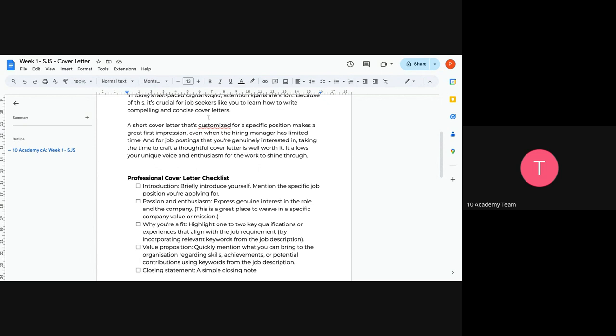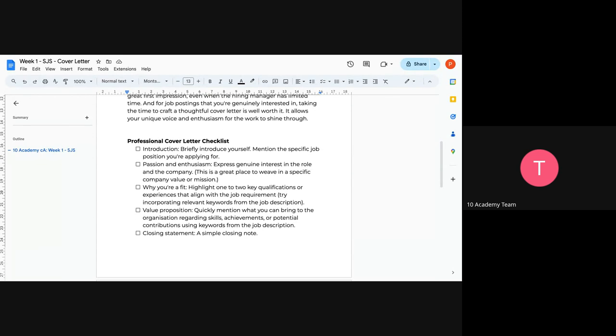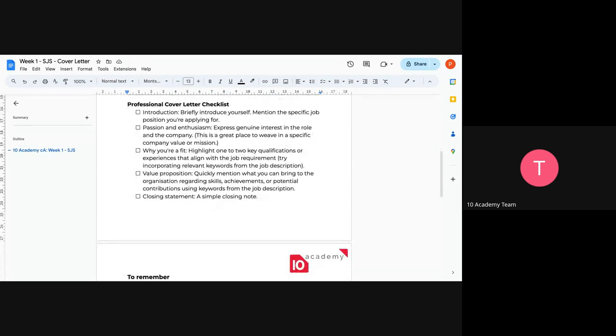So yeah, learn how to write compelling and concise cover letters, and also a short cover letter that's customized for a specific position. It makes a great impression even when the hiring manager has limited time, because she understands that she can go through it quickly. And for job postings that you are genuinely interested in, taking time to craft a thoughtful cover letter is well worth it. It allows your unique voice and enthusiasm for the work to shine through. I hope we always remember this.